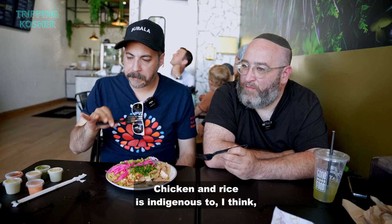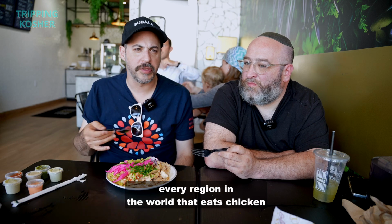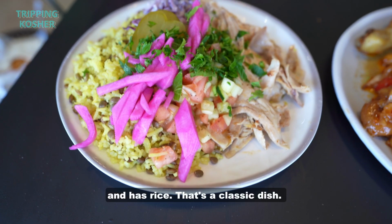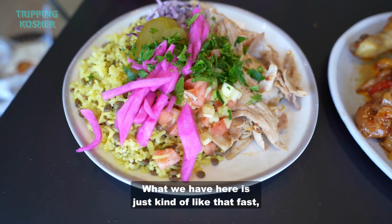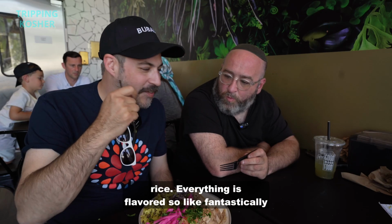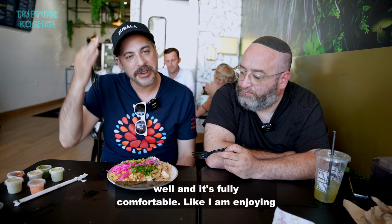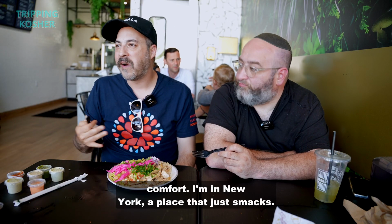Chicken and rice is indigenous to, I think, every region in the world that eats chicken and has rice. That's a classic dish. And what we have here is that fast casual killer version of a chicken and rice. Everything is flavored so fantastically well, and it's fully comfortable. I am enjoying comfort. I'm in Hewlett, New York, a place that just smacks.